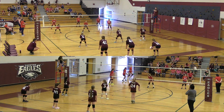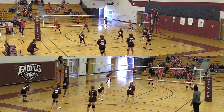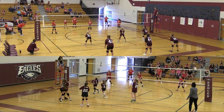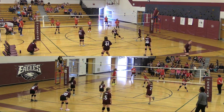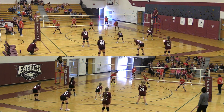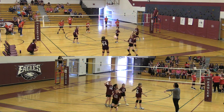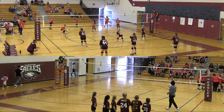22 serving 24 is still game point. Bottom half, Westby Red cannot make a mistake here. They need to get at least a couple of points off from their serves. Otherwise, this game will end in a split. Good return. That's going to go out of bounds. And it's 23 serving 24. That's out, and it'll be a split, 25-23. So Cashton Maroon earns a split with Westby, with the Westby Red squad here today.